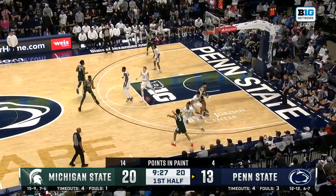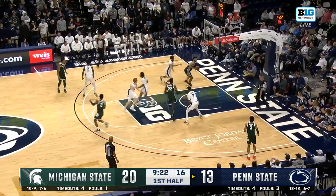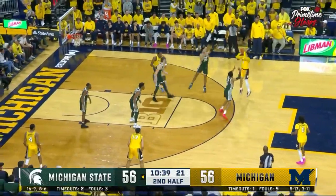Penn State lost to Northwestern in their last games. They know all too well how good Boo Buie is. Malik Hall, how about that? But that's something that he's going to have to feel and work on.